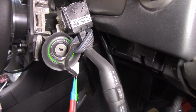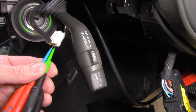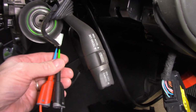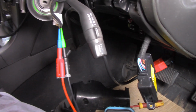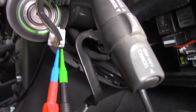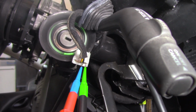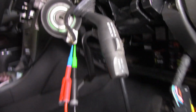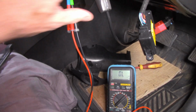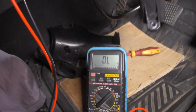And just to confirm that I've made the correct diagnosis, I'm back probed on the black and the green wire on the back of the cruise control connector there, and all I've got to do is press the on-off button there. So if we go down to our multimeter there, you should be able to see a change of state, one or the other. And I'm pressing my button there and I've got nothing.